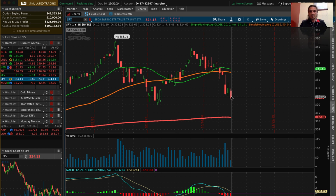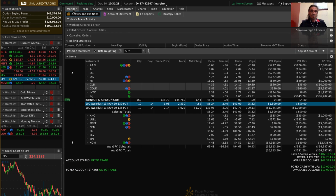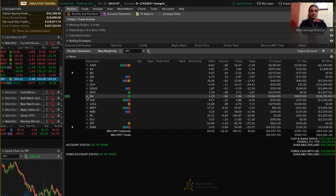I'll show you just one, which I used here with JNJ, because I sold a short put spread on JNJ, 10 contracts, 14 days till expiry at 135, and look where JNJ is right now, 135.73, very close to that line. So how do you handle this? Do you actually roll it? No, I didn't roll it.